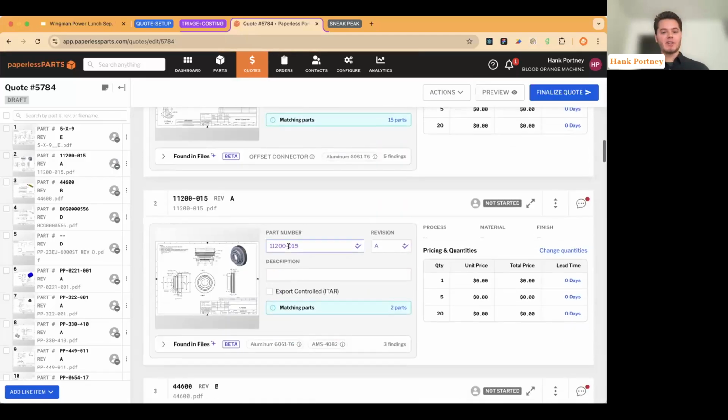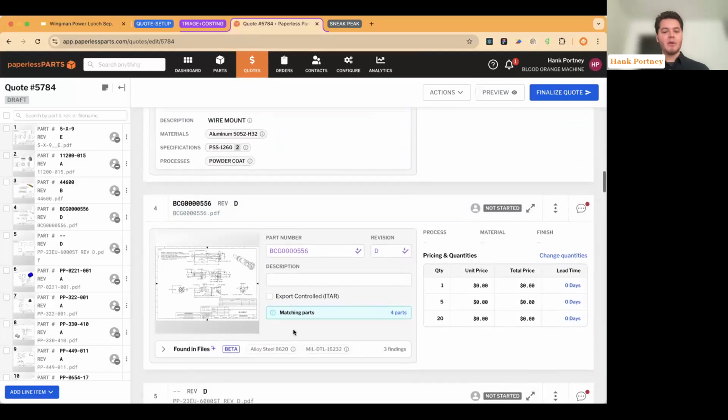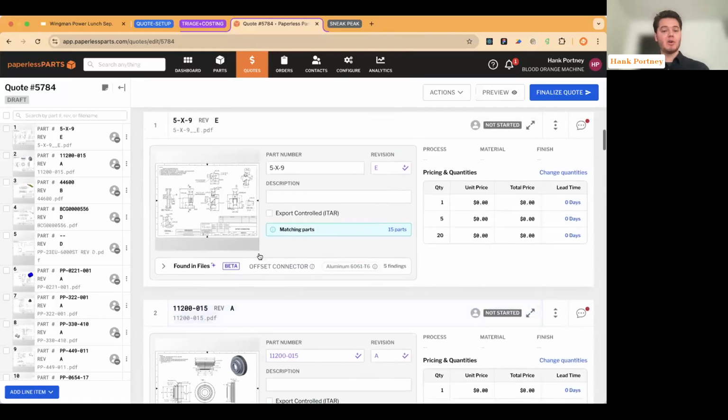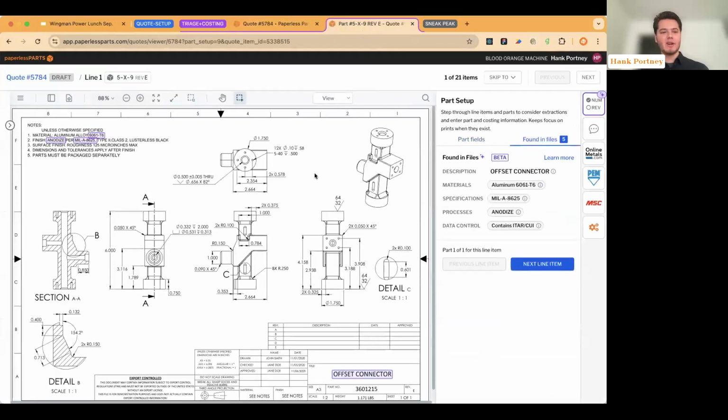If we go through this quote in particular, we can see that there is a wide variety of information found, and we can really get a sense of what's in this quote without doing anything more. But of course, thanks to our final piece of functionality that I've been hinting at this whole time, we can now follow Wingman's train of thought by finding the sources of this information on prints.